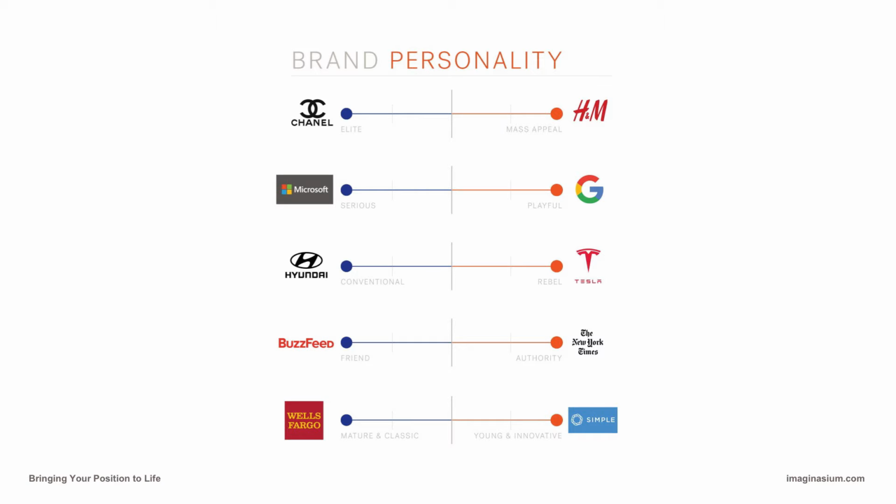We call these personality sliders. So this is just a way of assigning character traits to your company, figuring out where it fits on a spectrum. So if you can't see what that says, it's elite to mass appeal, serious to playful, conventional to rebel, things like that. So you can sort of plot how we want communication and interaction with our brand to feel from a personality perspective. Do we want to be the friendly rebel or the authoritative, serious brand? Things like that.